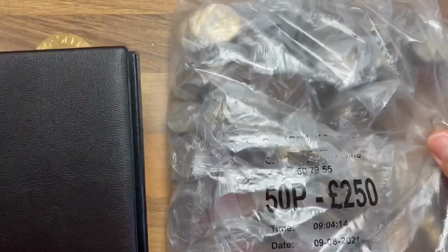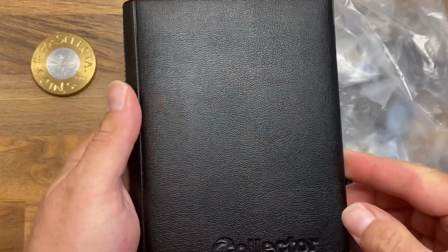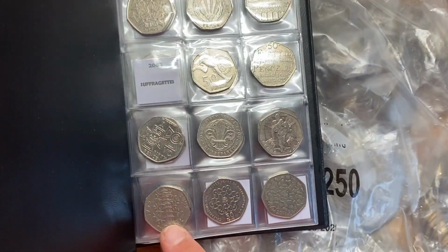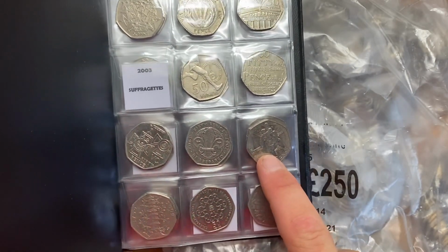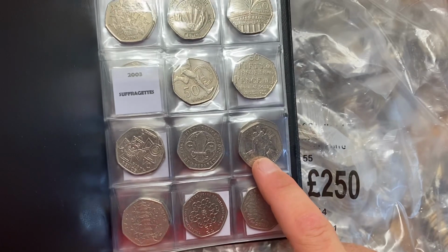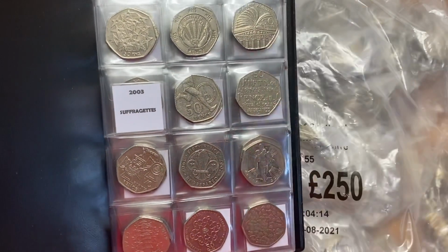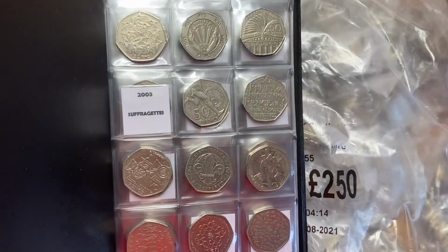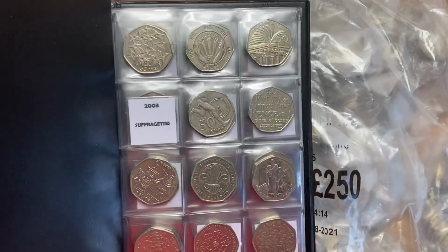In today's video, we have a £250 hunt worth of £50 pieces. If we have a quick look in the book, we have the all-important Kew Gardens. A few people have been telling me that I found one ages ago and I'd never put it back in. The old album had cuts at the top and it flew out and it's gone down the back of the cupboard there somewhere. So I finally put it in.